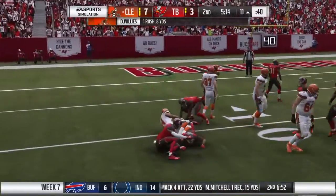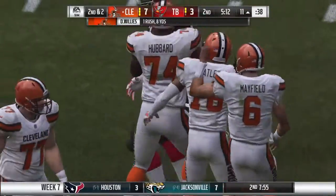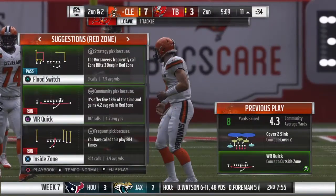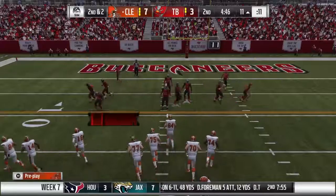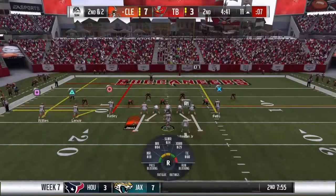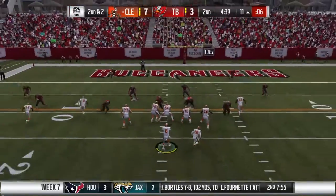And he gets it down close to the 10-yard line. 8 yards on the pickup, and now they'll have some options on second and short. That's a strong pickup right there on first down, and as this drive goes on, we're seeing an offensive line and running game imposing its will.